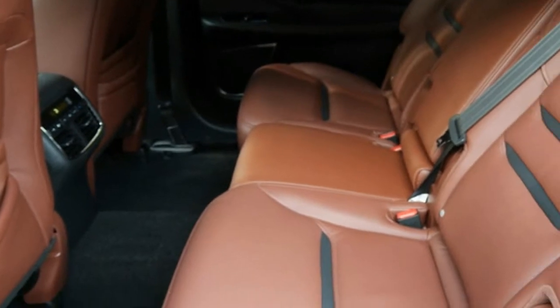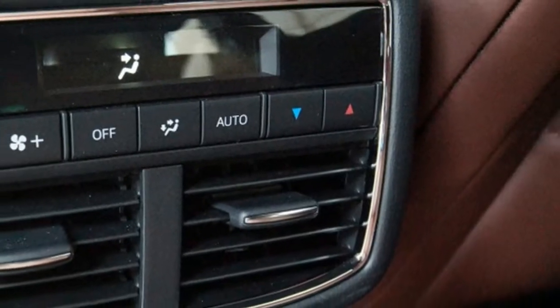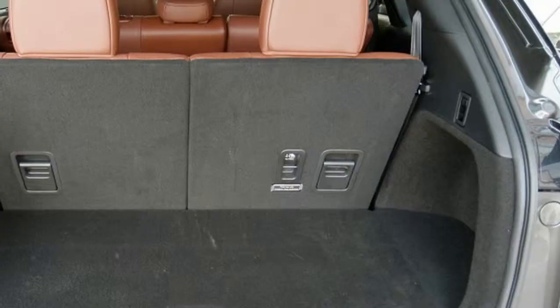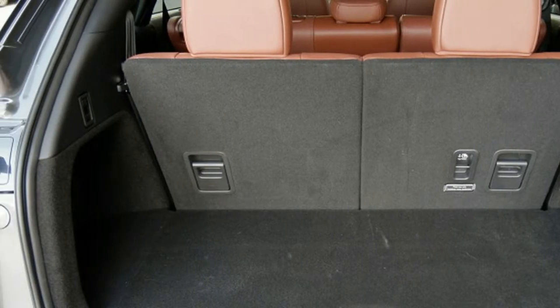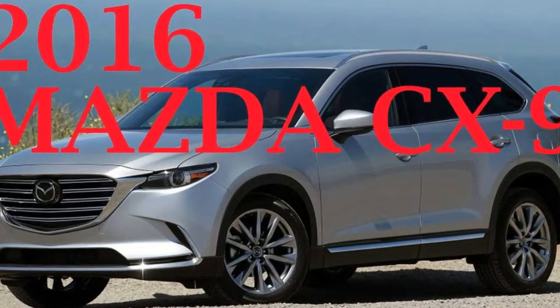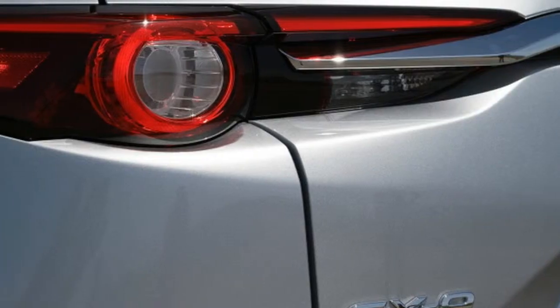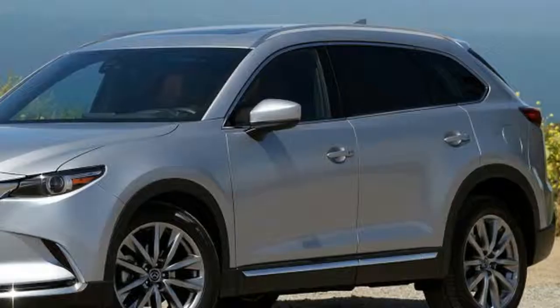The EPA rates the CX-9 at 22 miles per gallon in the city and 28 on the highway. Drop 1 mpg all around for the all-wheel drive model. Those figures beat out all the CX-9's most natural competitors, including the Honda Pilot and Toyota Highlander. The Turbo 4 Ford Explorer matches the 28 mile per gallon highway figure, but loses by 3 in the city.